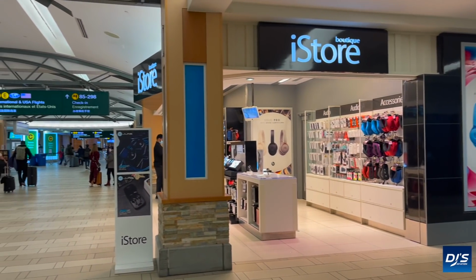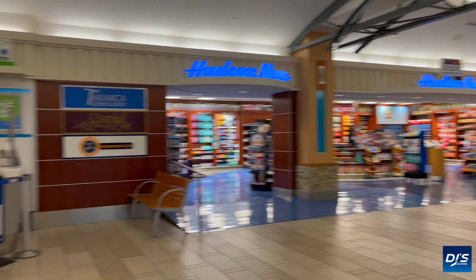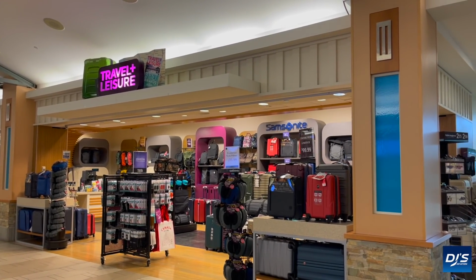Past check-in, but not to be mistaken for security, there are a few convenient stores for souvenirs, currency exchanges, and of course a store for all your travel needs. A little further there's a food court with Subway, A&W, and a whole lot more.